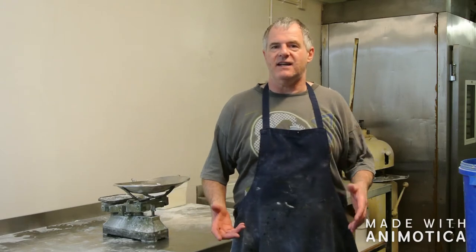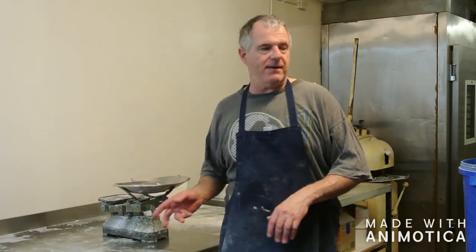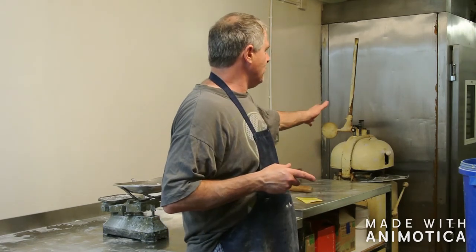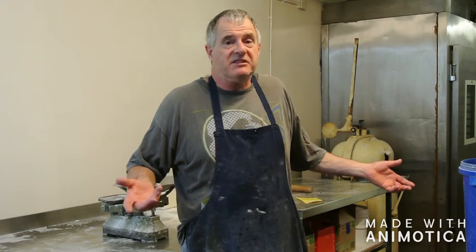Hi guys, just to keep you up to date for where I am, buns are just made and going on the table. The bread has just gone into the oven. Rolls are in the prover, and that's where we got to. At the moment it is now 5 o'clock in the morning, and you guys probably still in bed, some of you already on the road. See you in a bit.